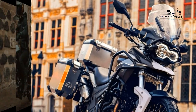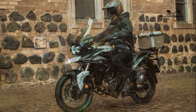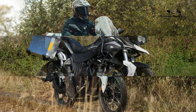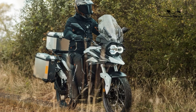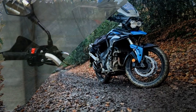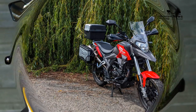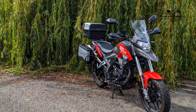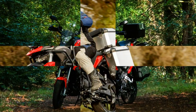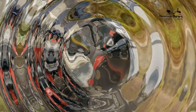Around town it feels nippy enough, pulling quickly through the revs and snicking slickly through the six-speed gearbox with a light clutch action. But overall gearing is very short, which can make it feel revvy and laboured when roads open up and speeds increase. In top gear at 60 miles per hour, the motor sits happily just short of peak torque, but by a motorway cruising speed of 77 miles per hour it's at a frantic 8,000 RPM. Top speed is around 85 miles per hour. Disappointingly, fuel economy didn't get above 50 miles per gallon, while valve clearance checks are needed every 4,000 miles.